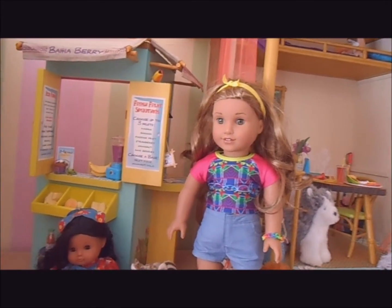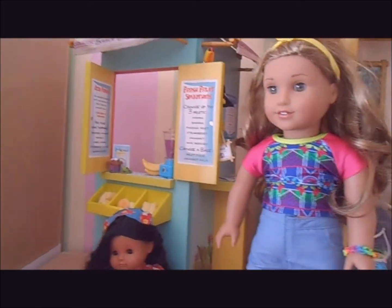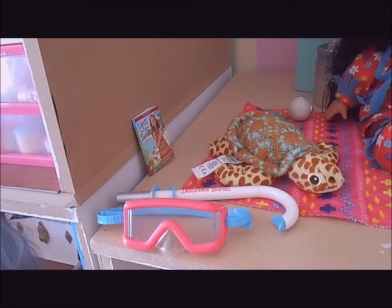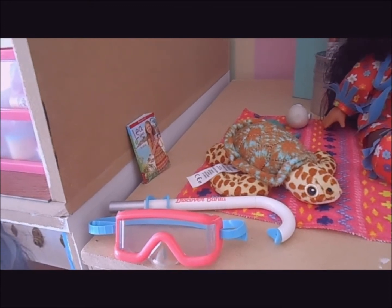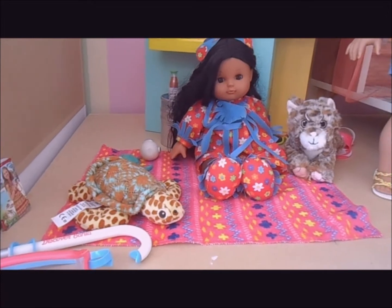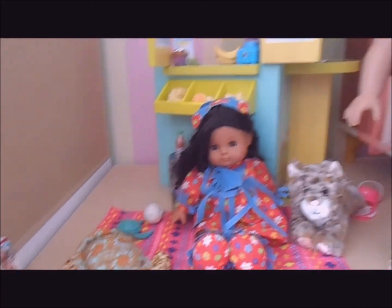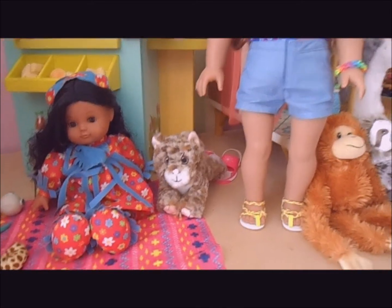This is Leah's area. Here we have Leah's goggles and her little thing to put on her goggles from her beach accessories. Then we have the mini Leah meet bucket. Next we have the towel that came from her beach accessories, and on the towel we have her sea turtle, another turtle, and its egg from her beach accessories. Then we have this little baby doll that I got when I was little, and her little cat.